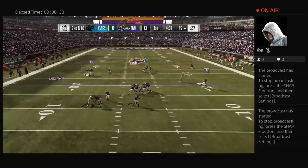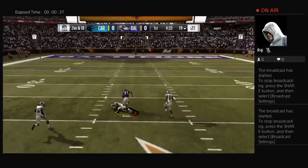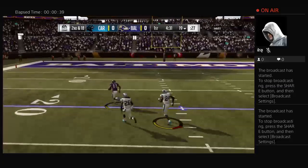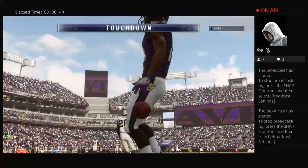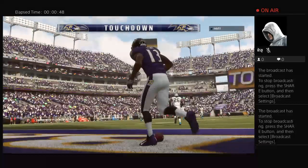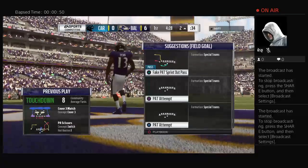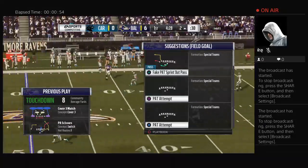On second down, here's Jackson. Flushed out right. He's going deep for Brown. He got his man. Complete. Past the 20. And all the way in for a Ravens touchdown. John Brown, 81 yards. And the Ravens have taken the early lead.